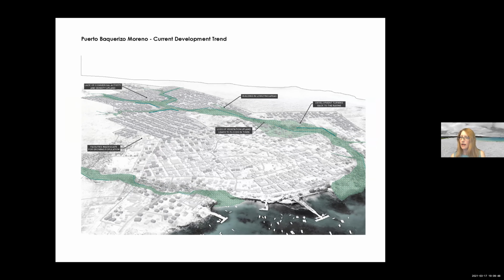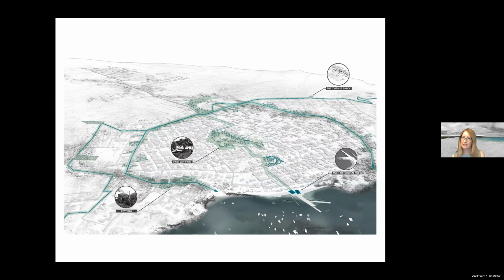And so if anyone's interested in this work, I'm happy to send you the studio booklets, which have more projects and much more of the context. But we pulled out some student projects that could be put together. They all did individual, very select projects, but they could be put together into a larger framework.